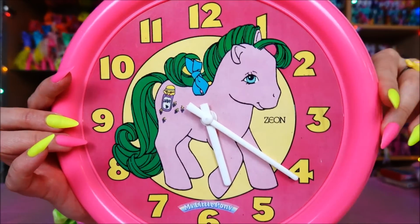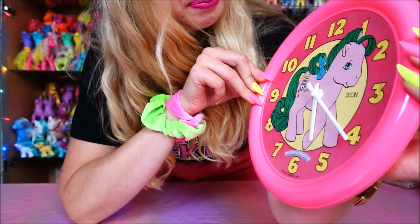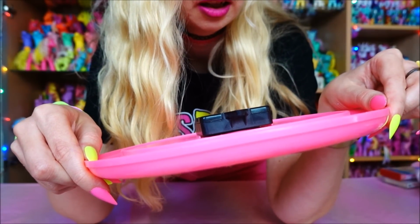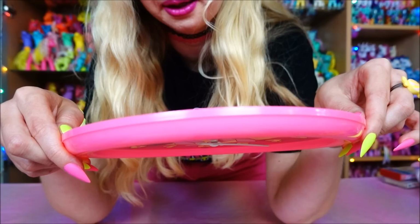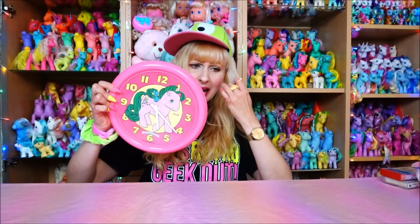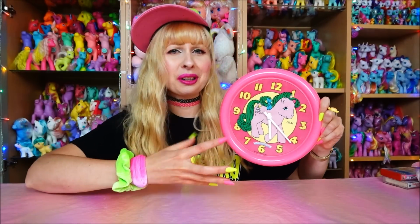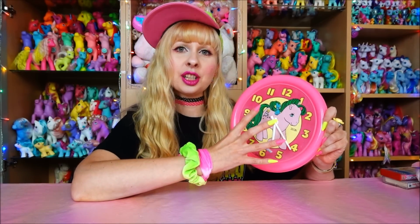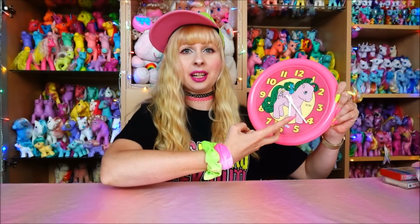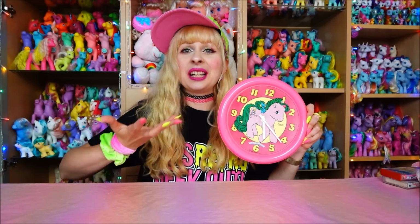I think the company who made them was Xeon. I'm not sure, but it might be a UK company. It says worldwide, blah blah blah, but UK patent, blah blah blah. I think the company that made these clocks also made a lot of alarm clocks with My Little Pony. And this exact layout was also released with a couple other images. Some were reversible, where you could turn it around to another picture. This one's just this one picture, and I was really happy.